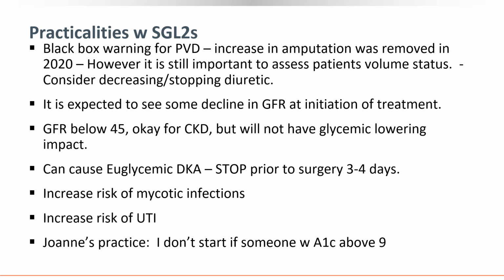There is a risk for euglycemic diabetic ketoacidosis. So it's important to stop these medicines 3 to 4 days prior to any procedures or surgery, or if someone's really sick or high risk, then stopping these medications would make sense. And because of their mechanism of action, with getting rid of excess glucose through the urine, patients are at increased risk for mycotic infections and urinary tract infections. And it's important to review that with patients prior to prescribing these. And I usually don't start them if someone's A1C is above 9 because it's just too much excess glucose going through the system. I find that if their A1C is above 9, then they fail treatment because they have too many side effects with mycotic infections or urinary tract infections.